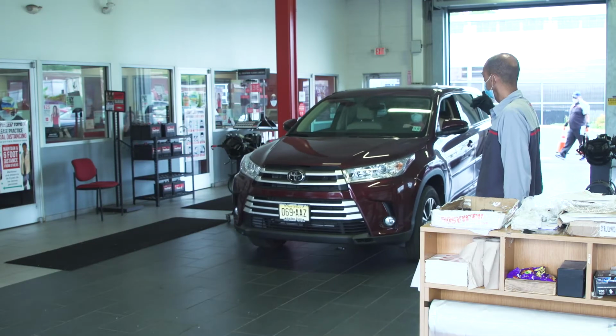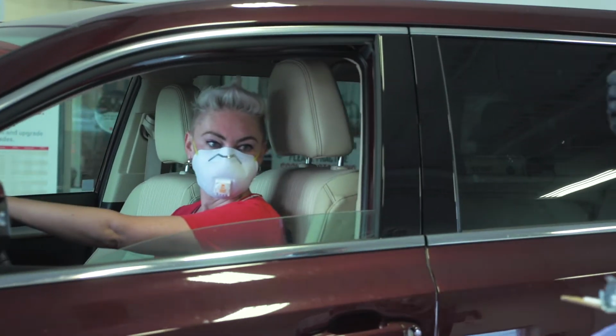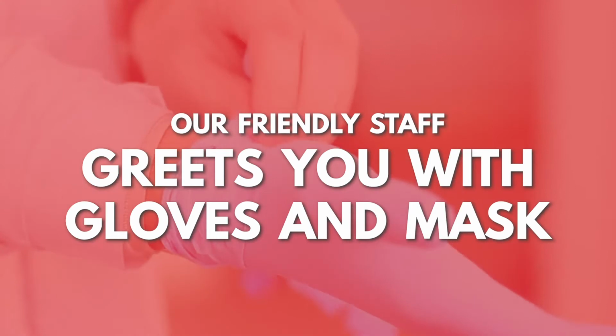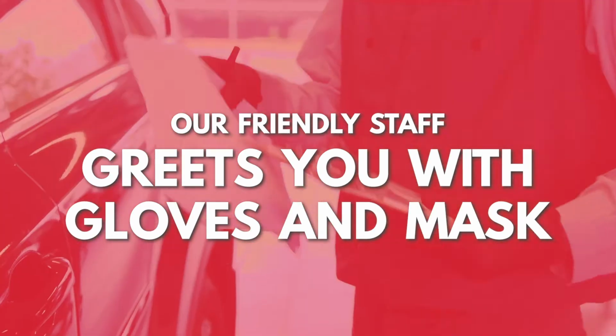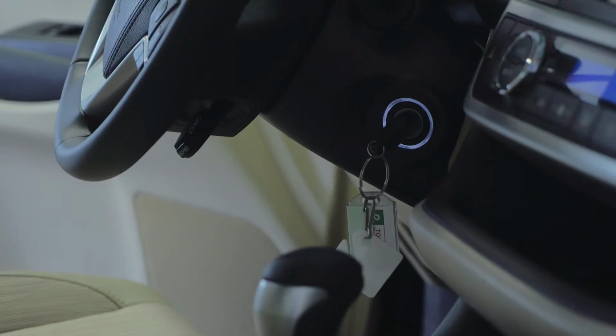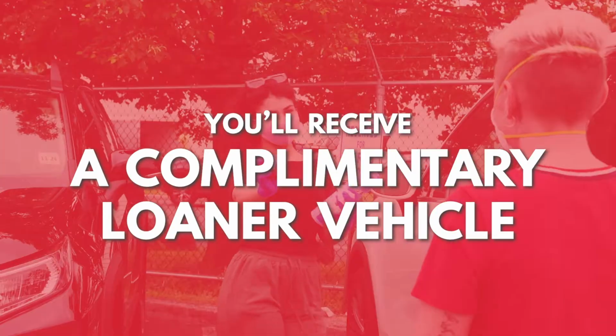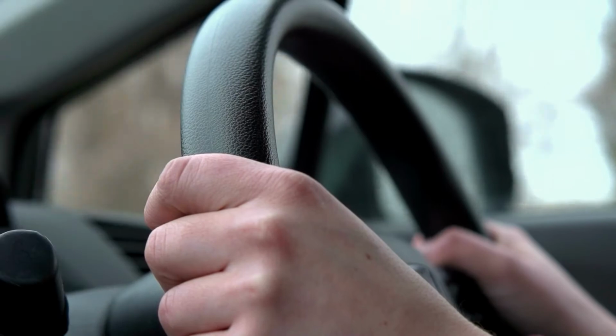When you arrive for your appointment, simply drive your car into our service bay. Here, you will be greeted by a friendly member of our staff. All staff members will be wearing gloves for your safety. Upon arrival, you will leave your keys in your vehicle. Our team will then provide you with a fully sanitized courtesy vehicle so you can be on your way contact-free.